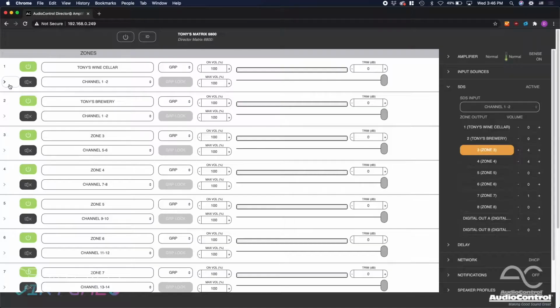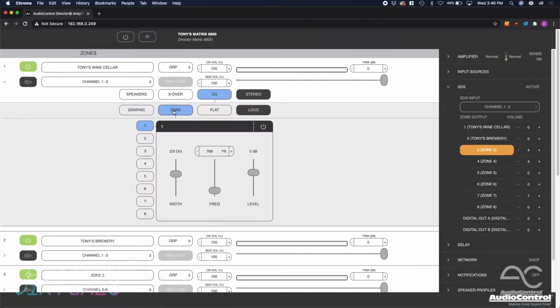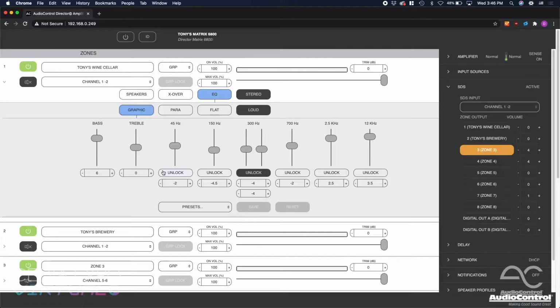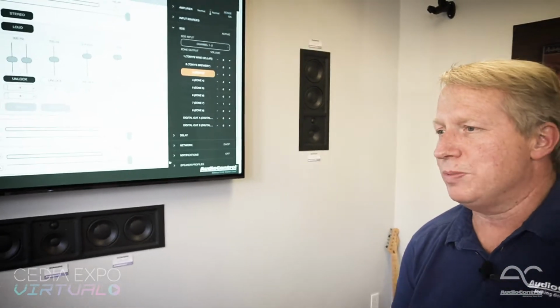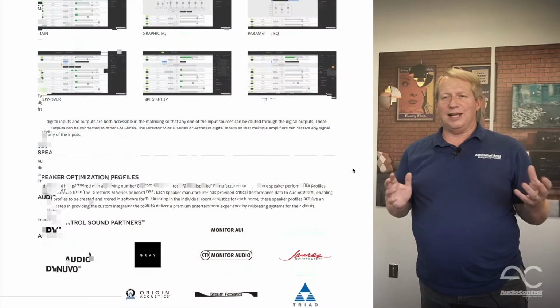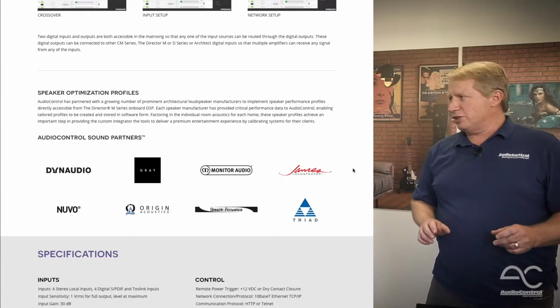One of the highlights, of course, of AudioControl amplification is our ability to provide graphic and parametric equalization. And the expanded feature set is we have 8 different parametric equalization circuits as well as 6 different graphic equalization circuits that can be done individually, or you can split for separate left and separate right controls. Additionally, AudioControl has our Sound Partner Speaker Profiles program where we work with a number of speaker manufacturers and have a library of over 200 different speaker designs that are actually built into the Director equalization circuit.